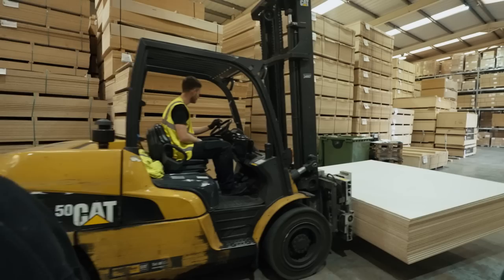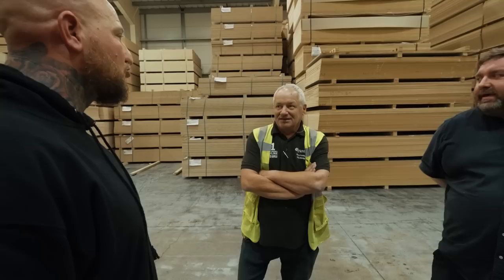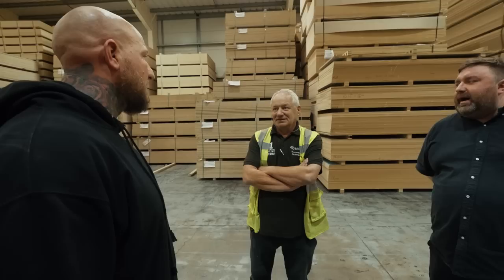How many sheets are you going through a week? No. I'd say we go through at least 6 to 7 trailers a week. Probably. It's 14 packs on every trailer. It's probably more than that, to be honest.